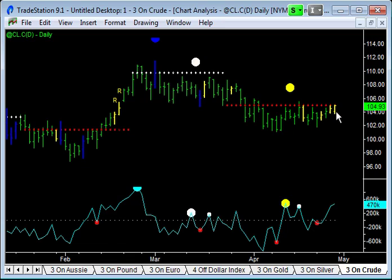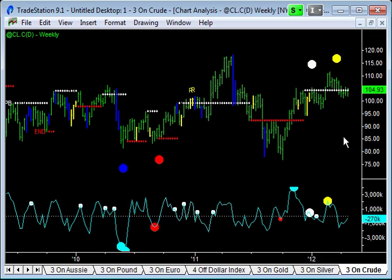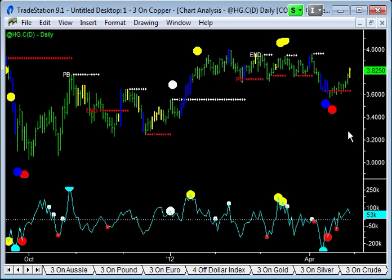So this could turn into a trend move on the way down, because these are amateur up bars into that pullback in a downtrend level. So let's wait and see on crude. And on the weekly chart, just think, because we've had these patterns, crude's kind of weaker.